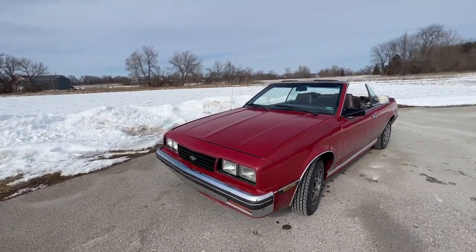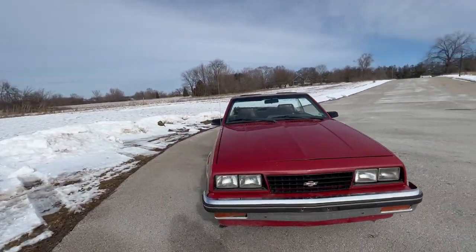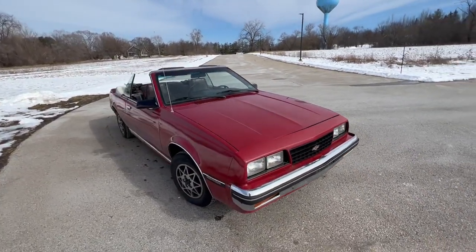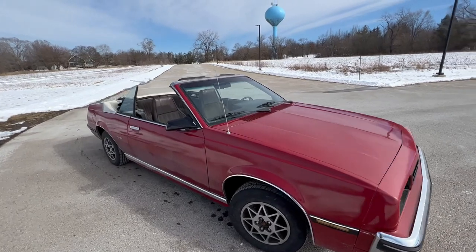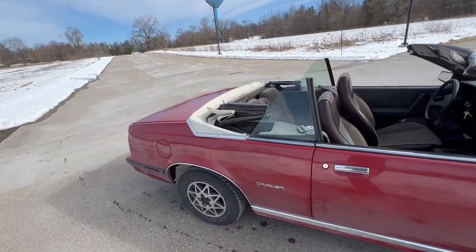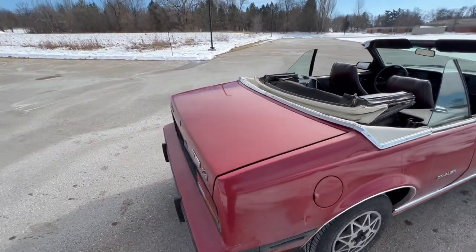I picked this up recently. I traded the 1985 Eurosport for it. I'm sorry, guys. I've had it with celebrities. I've had enough of them. I fixed up enough of them for people, and now I'm just done with them. So I traded this with a friend out in Iowa, who picked this up from Missouri.